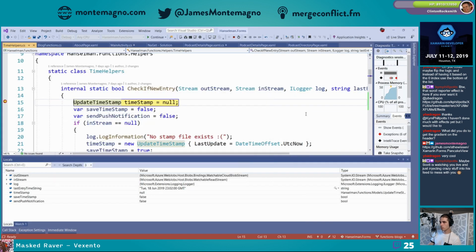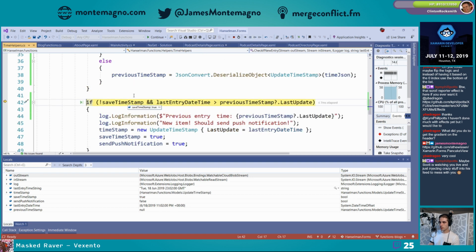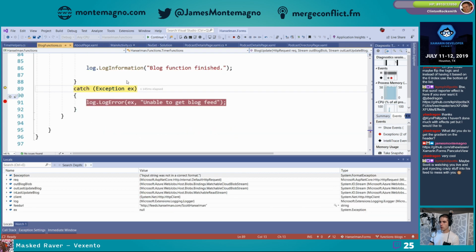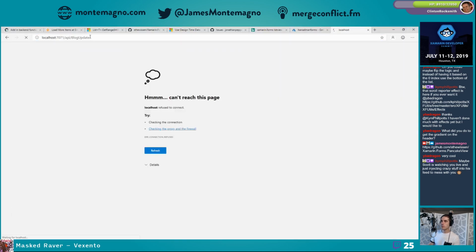Alright, cool. So, get our timestamp. Got our timestamp. And then timestamp. Save timestamp. Well, I could probably even do it based off of... did it just catch an exception? Input string was not the correct format. What does that even mean? Come on.